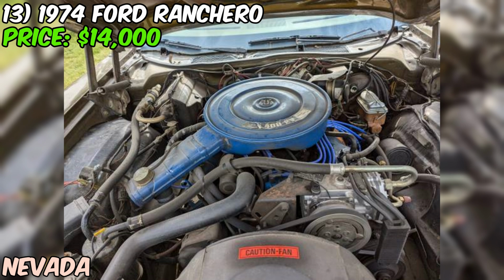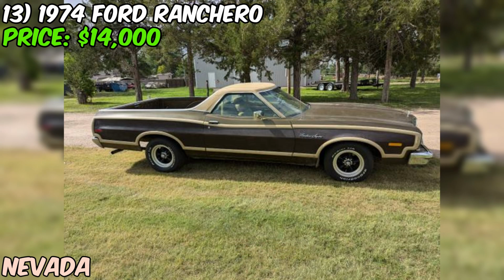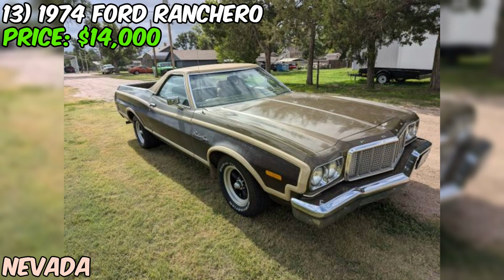Under the hood, you'll find a powerful 400 cubic inch V8 engine that's ready to roar. The seller notes that the car drives like a charm, which is a testament to the care and attention that's been given to this vehicle over the years.